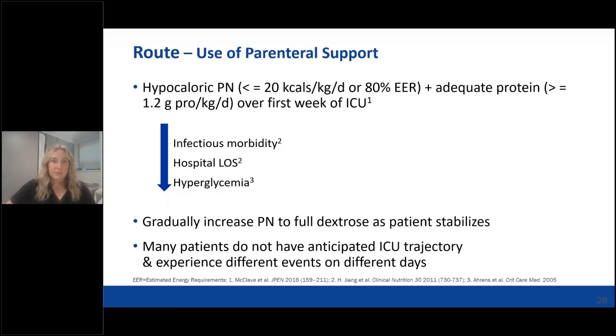In appropriate candidates where PN or supplemental PN is started within the first week of the ICU, the PN should be reduced slightly in non-protein calories, but meet full protein needs. This is hypocaloric PN, and this method of parenteral use has been shown to reduce infectious morbidity, hospital length of stay, and hyperglycemia. The clinician should then gradually increase PN to full dextrose calories and incorporate lipids when available. Again, it's important to note the heterogeneity of critical illness, and many patients don't come to you on a perfect ICU day 1, so really appreciate where they are in their critical illness journey when you're evaluating when to start parenteral support.